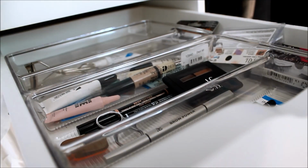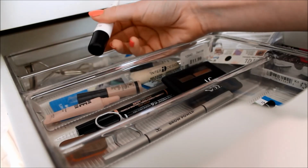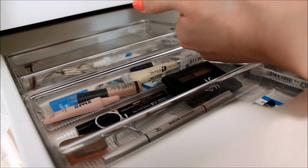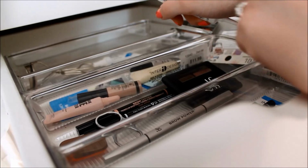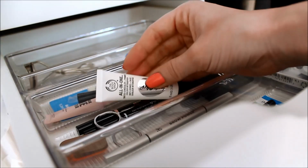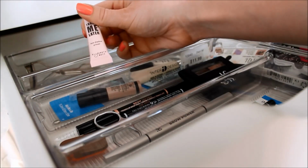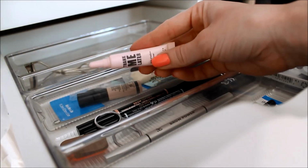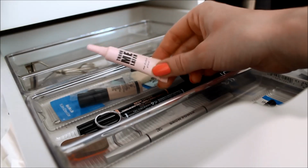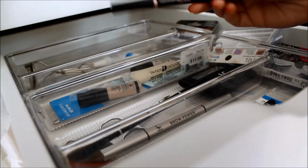Ooh, I need an eyeshadow primer. I feel like this is dried out. Let's see. Yeah, this has gone bad, so I'm going to pull this right out of my collection. I had a feeling it had dried out. So let's pull in this Elizabeth Mott Thank Me Later eyeshadow primer. I don't really have a firm opinion on this.